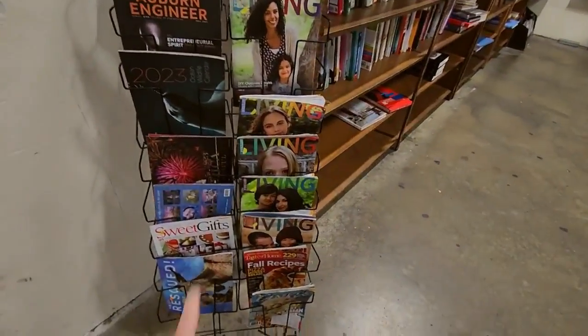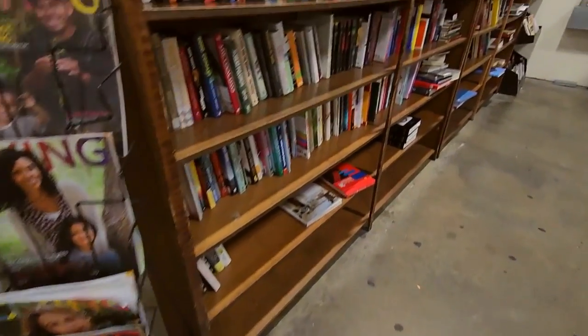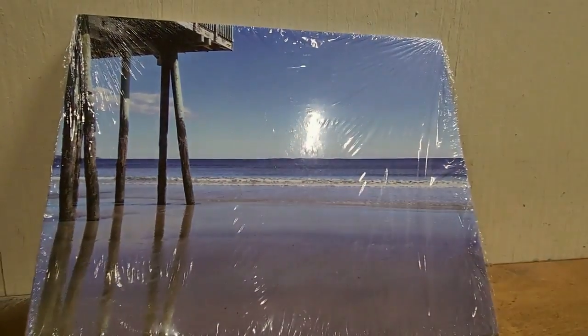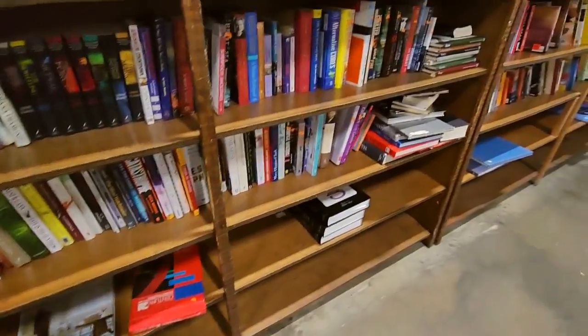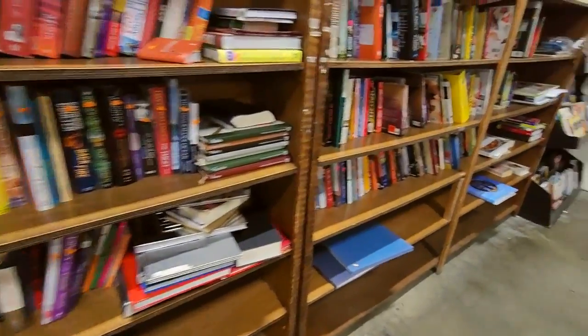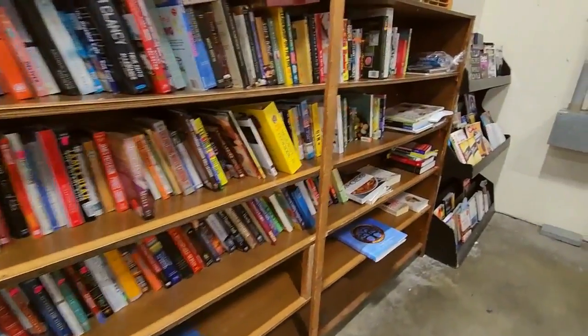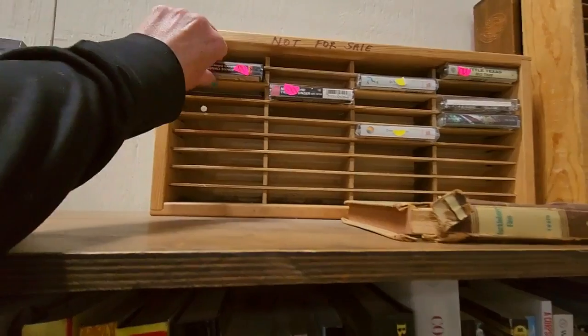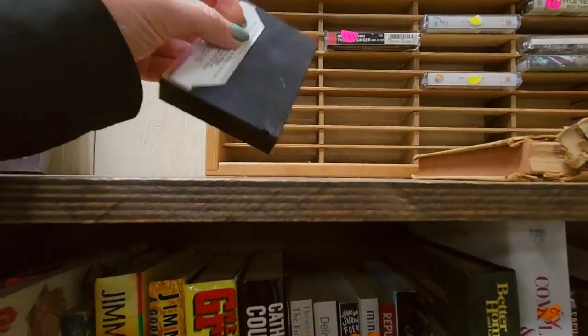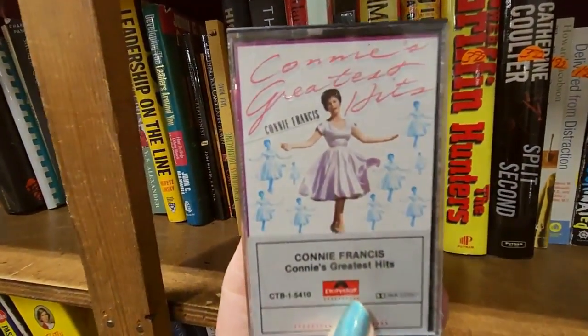We have magazines. And then over here is the section of just books. That's a pretty picture. I think that was a print. Like somebody had a picture enlarged and put on canvas. Lots of books, all kinds of books. So you have the section of children's books, and then you have the rest of them here. And sometimes you can find cassette tapes. I found one. I think these are 49 cents. This is Connie Francis, Connie's Greatest Hits.